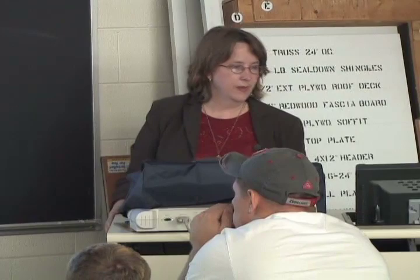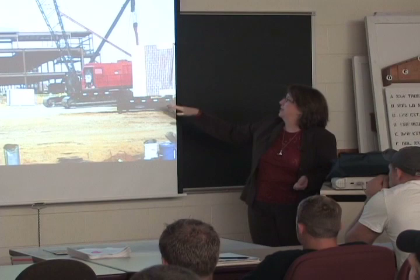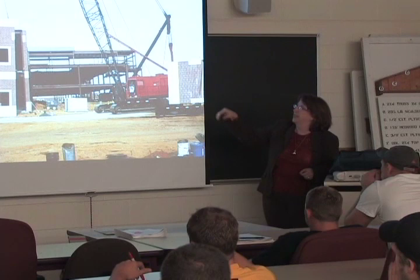In an ideal world, this is what a precast job site would look like, except that it would be a precast structure in the back instead of a steel structure. But it's got this nice flat surface. It's got the crane right up next to the building. You can see the truck with the precast on it can pull up right next to the crane. And you pick up the crane and have this nice plumb line between the crane and the building. And it goes on pretty simply. So in an ideal world, that's what it would look like.